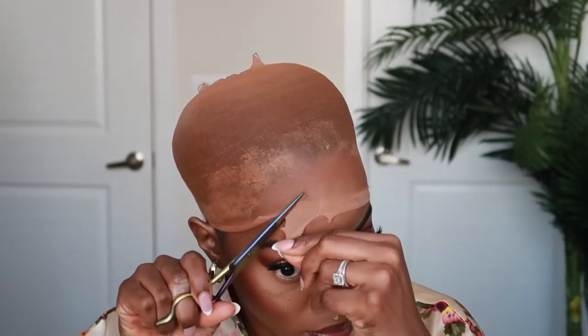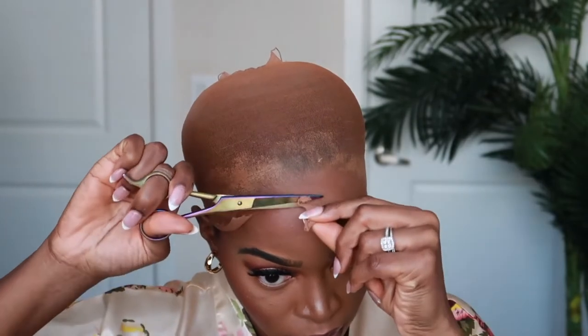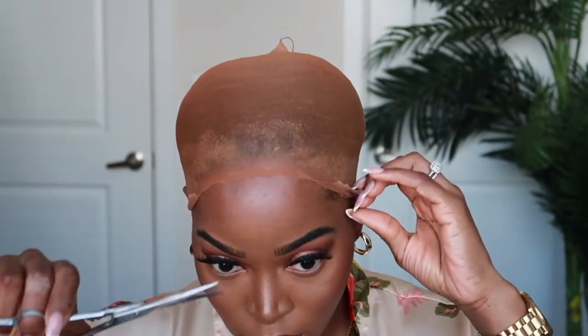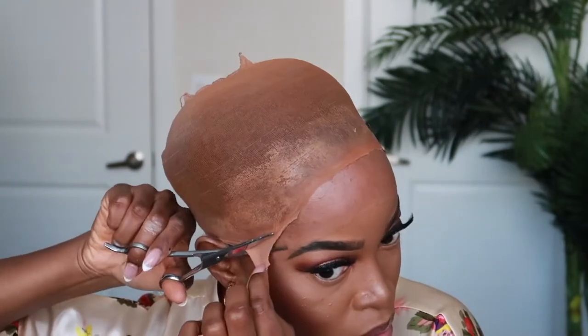All right, so now I've taken the elastic band off, and I told you guys, it looks a little interesting. It's because I added too much gel. Don't do that. After I've completed this process, I'm gonna proceed to cut around that band in the front. And I actually didn't cut as close as I typically do. I was trying to do a method that I've done in the past, but that wasn't the best idea. Just make sure you cut as close to your hairline as possible.